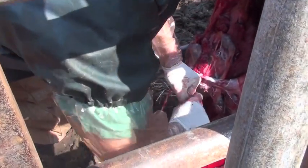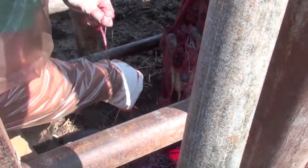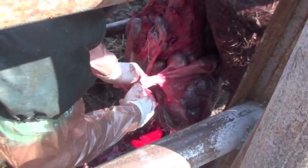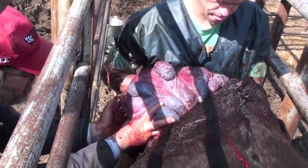25% of all prolapsed cows will die. Byron believes this is because they ripped an ovarian artery, and once you put their uterus back in, the pressure is released off of that artery and they bleed to death from the inside, and there's not much you can do to stop that.